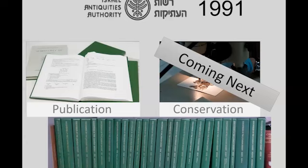In 1991, he said, enough is enough. And he gave the project to Professor Emanuel Tov from the Hebrew University, and he told him that he has 10 years to publish all the material. If he cannot publish it in 10 years, then the job will go to someone else who perhaps can. Professor Tov had over 100 scholars and students, and in 10 years, in 2001, the publication was finished. We call it the Discoveries of the Judean Desert.